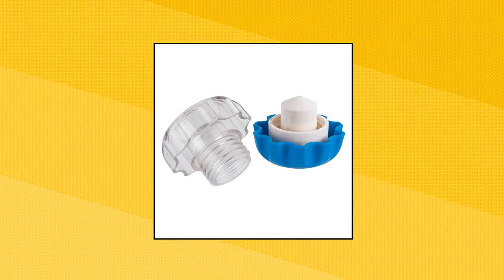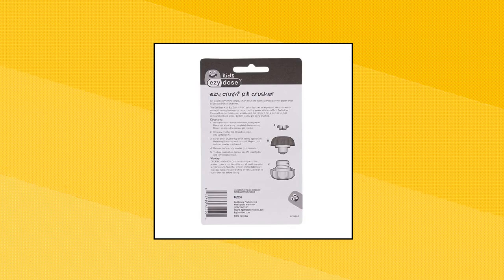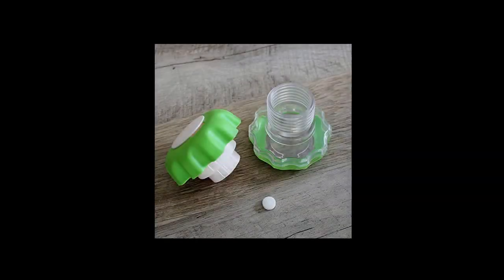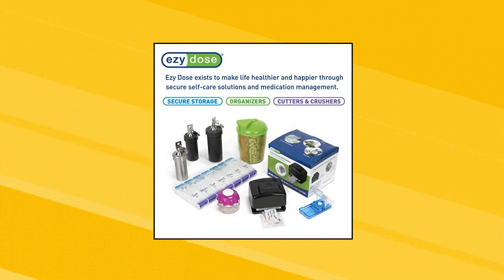Easy Dose Crush pill, vitamins, pill organizer compartment, built-in pill storage compartment. Easy use, ergonomic grip, designed for easy grip, great for individuals with dexterity issues. Pill capacity: holds up to 4 pills. Built to last, quality design, built to withstand repeated use. Healthy living: Easy Dose products make living healthier simply easier, many products endorsed by the Arthritis Foundation. Easy Dose Crush pill, vitamins, tablets crusher and grinder, storage compartment, assorted colors, green and clear.